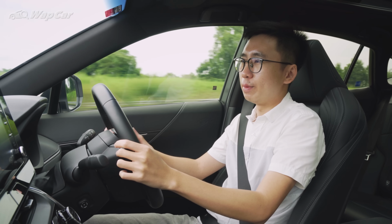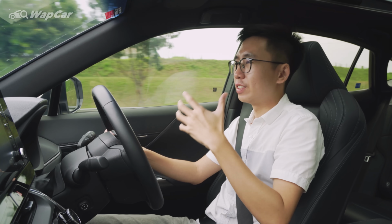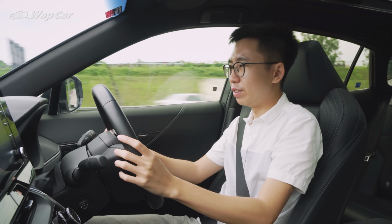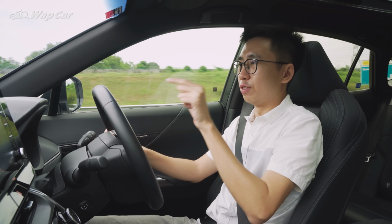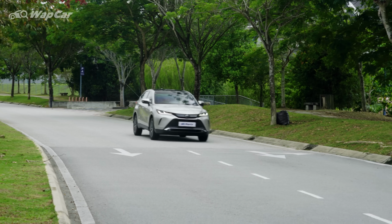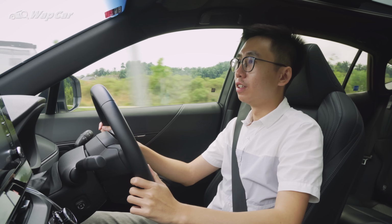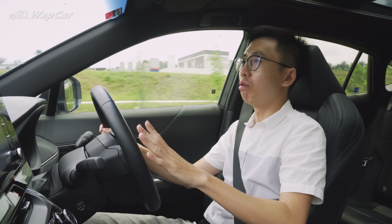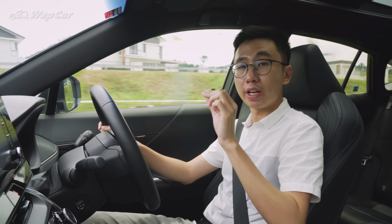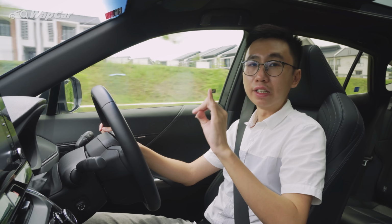Above 110 km/h, the car feels like it's out of breath. It's really hard to try to overtake and go. However, despite losing all that grunt and oomph, the Harrier gains a whole lot more in terms of ride comfort, ride quality, chassis balance, and handling and stability.